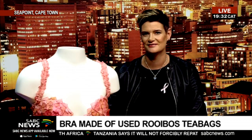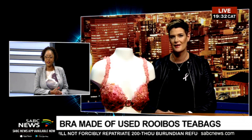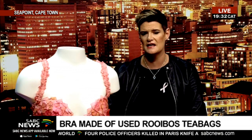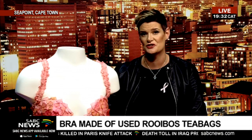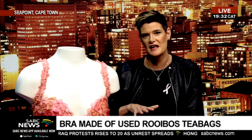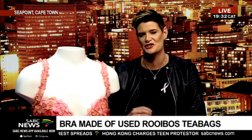So is there any colouring, or is it all natural, just looking at that rose petal colour that you've got for the bra? No, so what we did is, obviously, depending on how long the donated tea bags had been in the water to stain, we did add pigmentation to it as well, and that's where you can see the red is coming from. But you'll also see, if you look intently, there's areas where the natural brown came through as well, and then the red actually helped where the tea bags were the darkest.